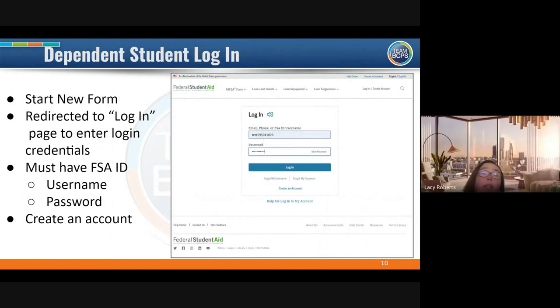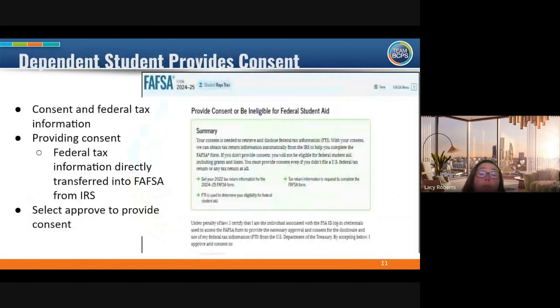When they log in, they're going to go to the login screen, enter their login information, of course, that FSA ID, username, and password. Those credentials, of course, if they need to create an account, they can do that down below.